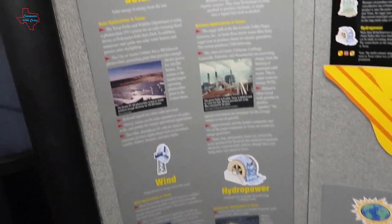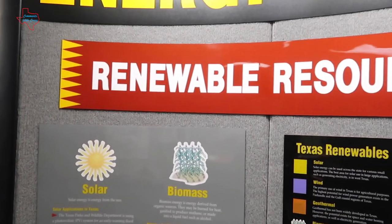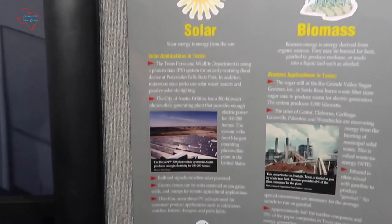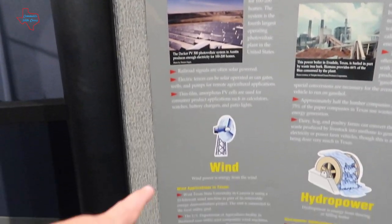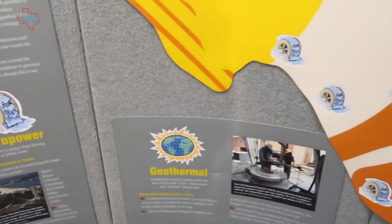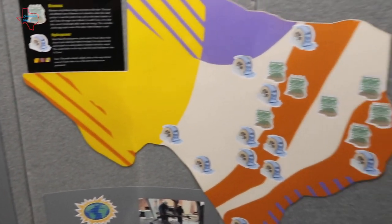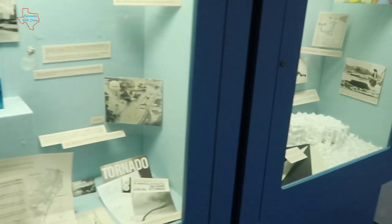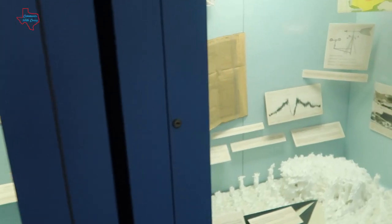So again, renewable energy sources, we have solar, biomass, wind, let me get down there, wind, hydropower, and geothermal. I know a lot of people have a hard time remembering that. Or at least my students do. And so that's why I was bringing that up.